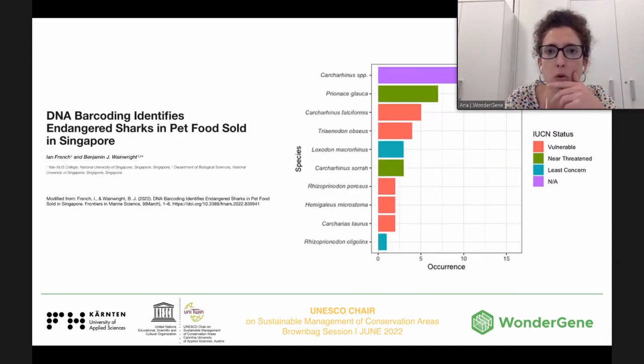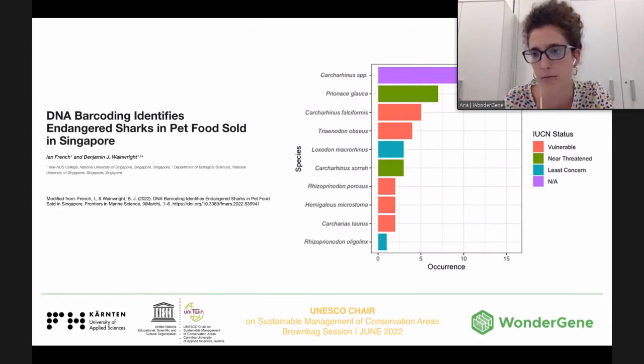So here I bring you a paper from this year, 2022, published in March. It is a study by researchers in Singapore who analyzed pet food by barcoding analysis, and they identified many endangered shark species inside this pet food. Here you have a graph where you can see the species that they found in this pet food, and most of them are at risk. I mean, they are endangered by the IUCN categories.